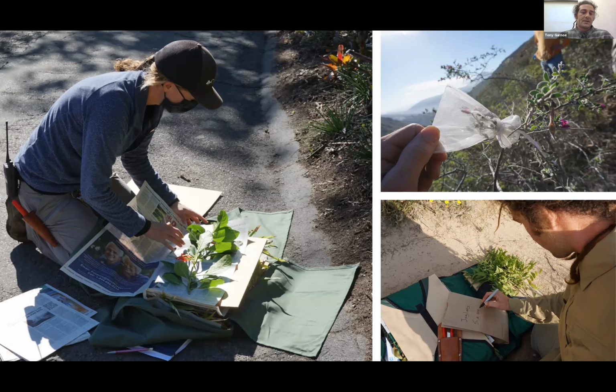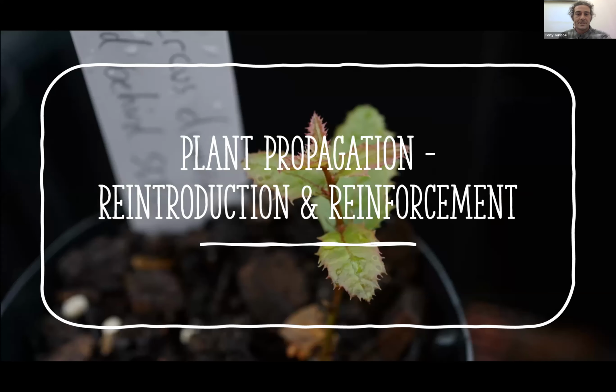Rachel on the left is collecting vouchers and tissue samples for an international genome collection initiative run through the Smithsonian, where they're actually trying to get at least half of all of the genera of all life forms on the planet represented in DNA repositories.